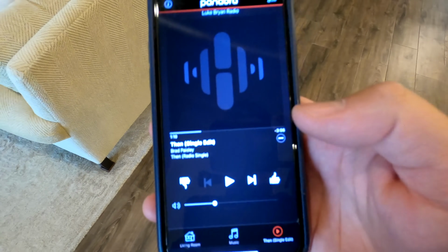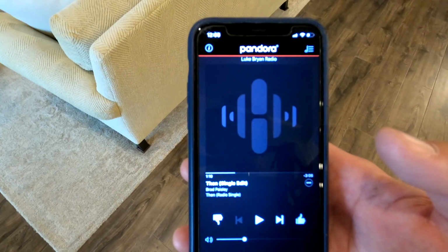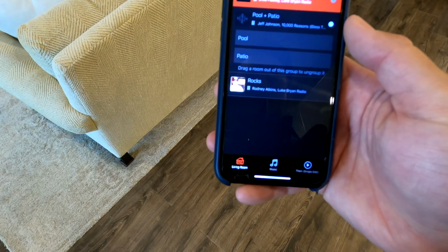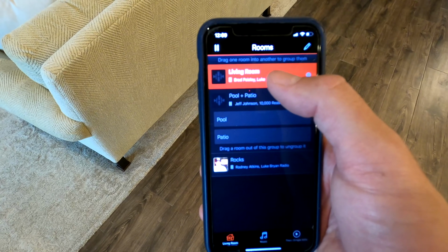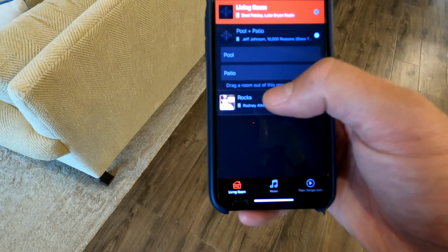Okay, so I'm gonna go ahead and pull out the customer's phone and show you the user interface. Okay guys, we are now in the living space and I'm gonna walk you through the user interface of the HEOS system. So whenever you're on HEOS, you have basically your different rooms where you can play your content. You can see right now, the customer has it broke up as living room, and then the pool and patio together, and then the rocks independent.